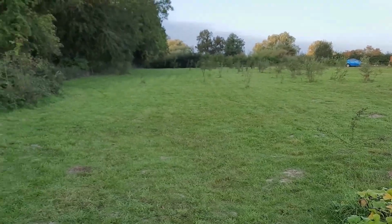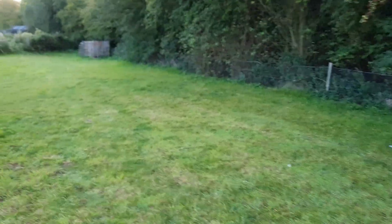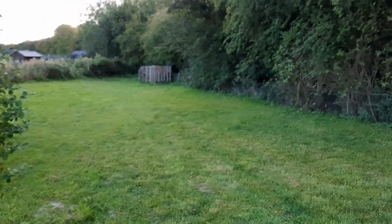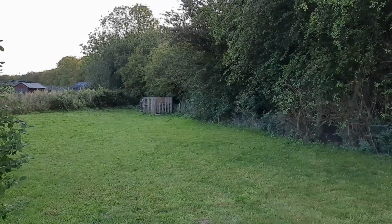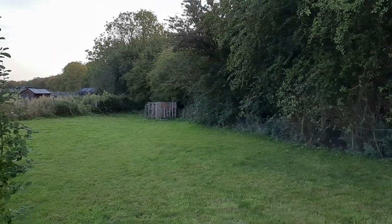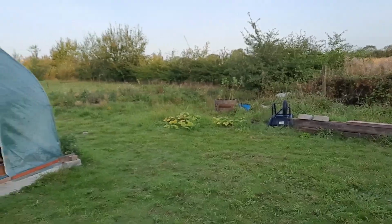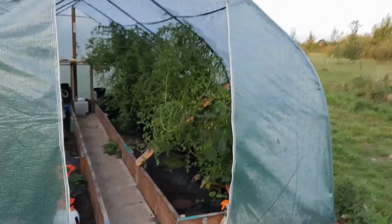Nice and peaceful, apart from the odd tractor. I might take a little walk around the boundary just to see what's happening, if there's anything new. And if I do see anything, I'll catch up with you on the video as and when I find it. But now I'm going to pop inside, get my cup of coffee, and have a little think about what I want to get done. Well, I put the kettle on and realised we'd not been inside the polytunnel.